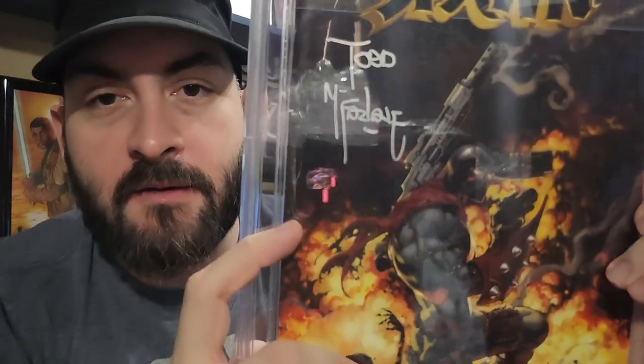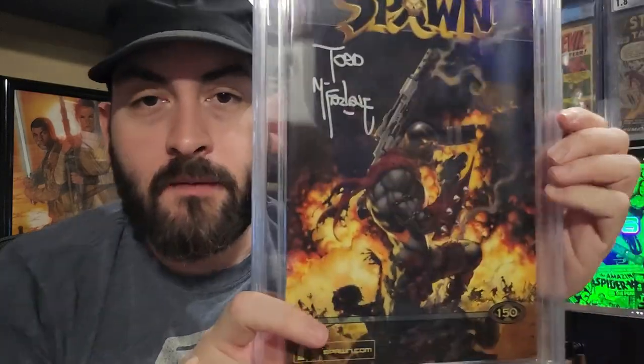And it got an 8.0, which is honestly about what I would expect for it. It has some pretty decent spine ticks here and here, but honestly, it looks nice. First appearance of the Disciple. I did not know that. But Spawn 150, signed by Todd McFarlane, verified.